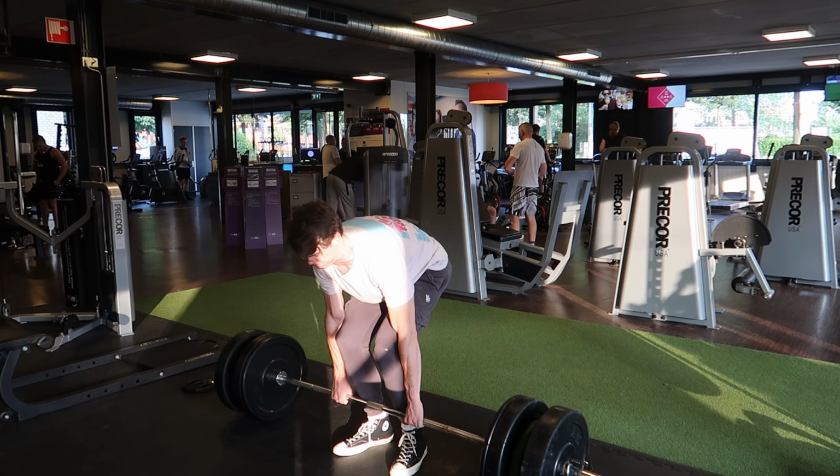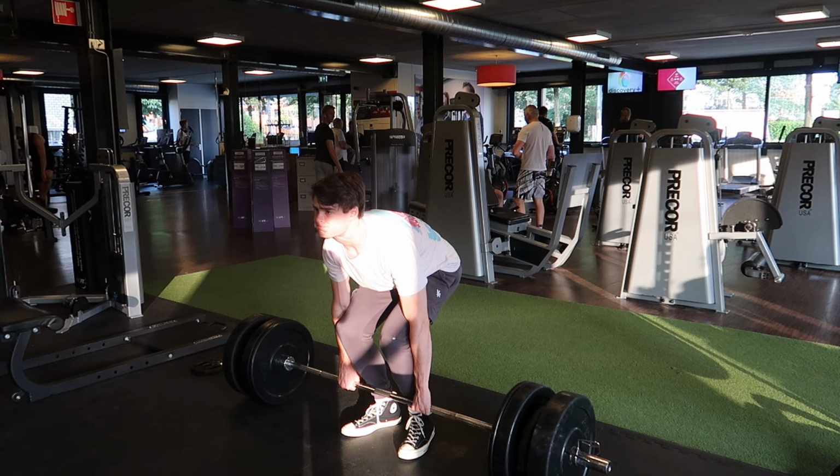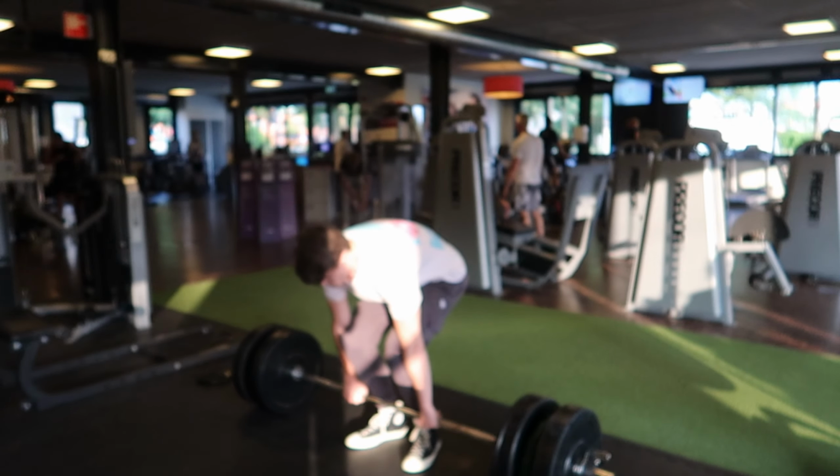So the late night workout was just some deadlifts and hamstring work. Here you can see me doing 130 kilograms. I think I did like 10 or 12 reps. I don't know, I just repped it out. Felt pretty nice. I think the meal I had before this workout was also helping.